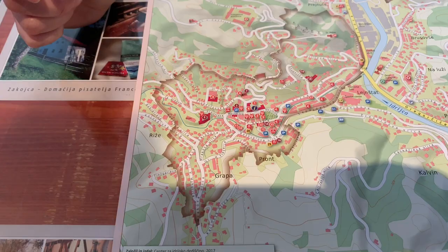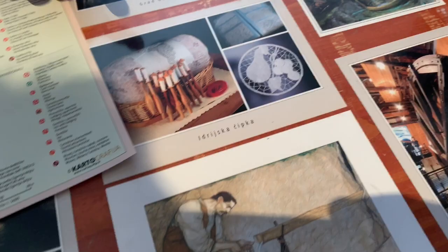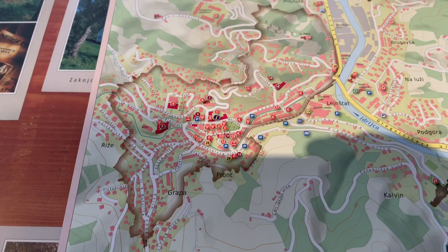Lace. It's what women made. Oh, okay. Here we go, over here. Lace, okay. Yes. Interesting. Yes, the men were mining and the women were making lace. The women made lace, okay. Yes. Thanks for all your information too, by the way.